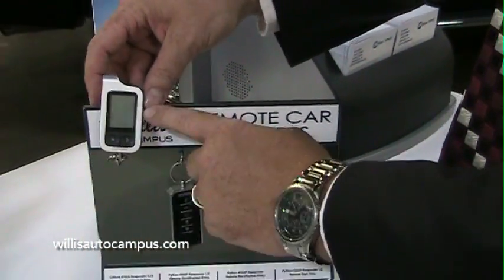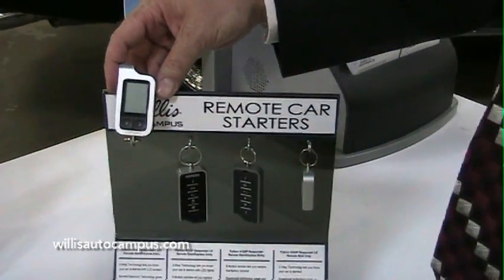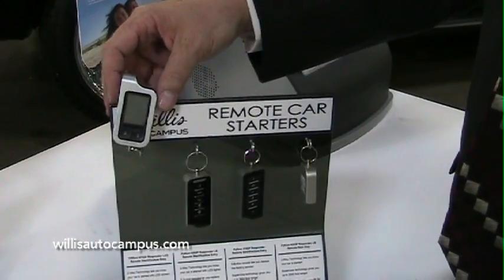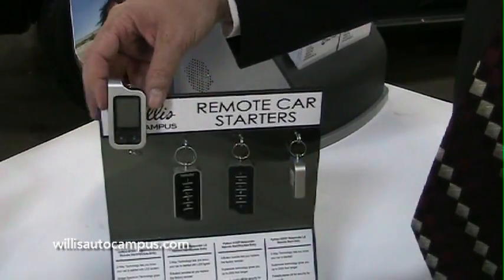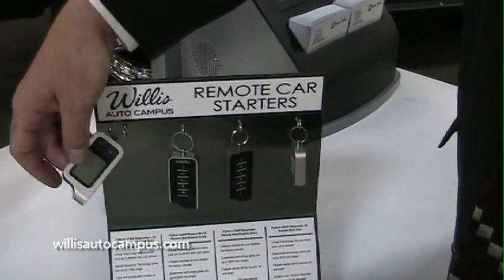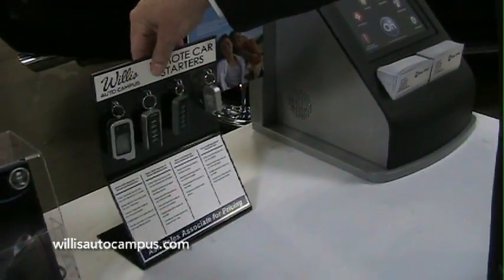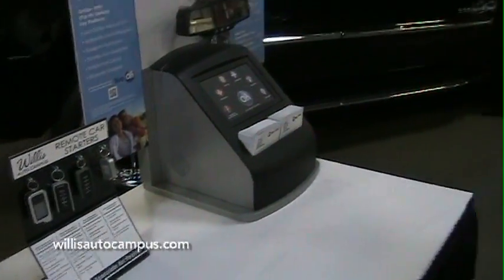The biggest benefit to this remote starter is that you have a 1-mile range. So you can park up to a mile away and have constant range, and have the display to make sure everything has actually worked the way it's supposed to. Great gift ideas, one of our more populars here at Willis Auto Campus.